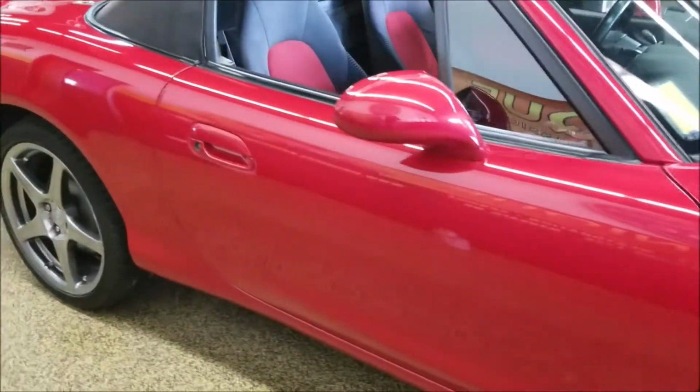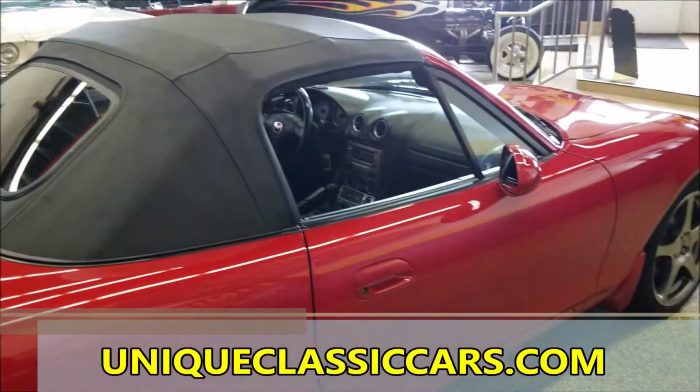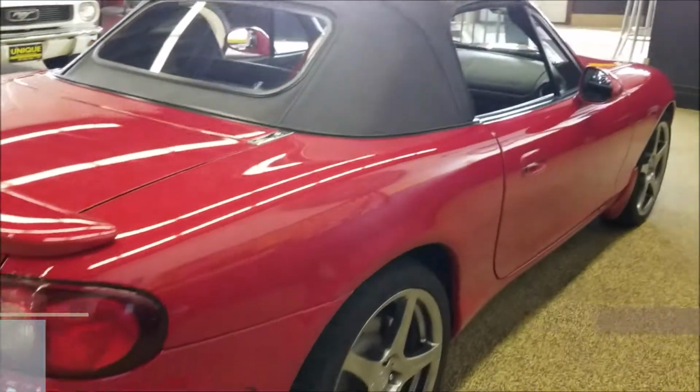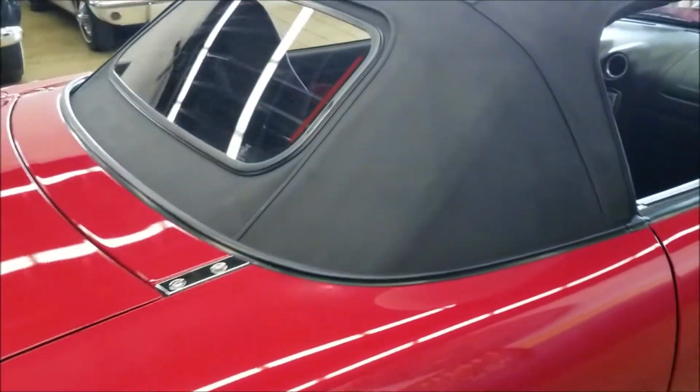If you'd like to see how clean this car is on the underside and the engine bay, feel free to go to our website too. It's uniqueclassiccars.com. You'll be able to check out the underside pics, engine bay, interior, see how clean this car is. I'll get in the interior, we'll start it up too.